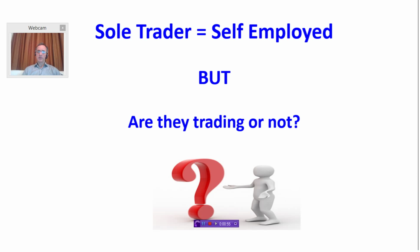Now, the area that John Morrison, your examiner, can examine and has examined before is this area of whether or not a person is actually self-employed. In other words, are they trading, or perhaps are they doing something else? And what has transpired over the course of the last 100 years or so is really a set of rules.